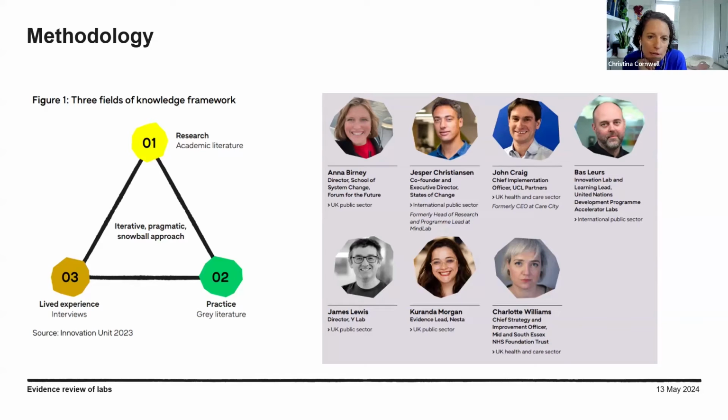We also looked at the grey literature, so we looked at information from think tanks and information published by innovation labs themselves, blogs and other papers. And we were really fortunate to interview some fantastic practitioners who brought experience and expertise and insights from both within the health and care sector in the UK, as well as beyond, from public services and from international innovation.